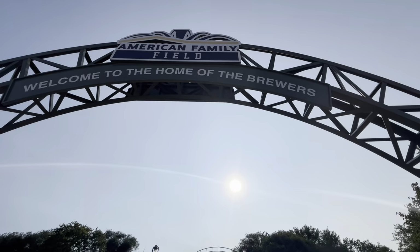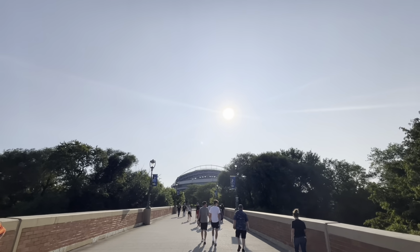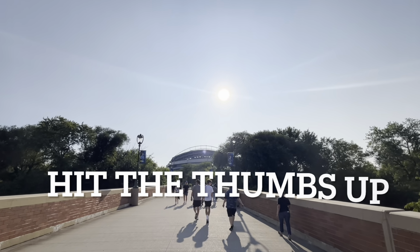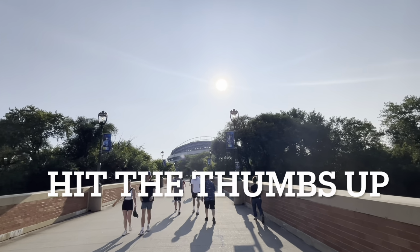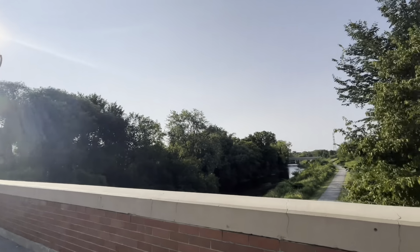All right, we've made it to American Family Field, home of the Brewers. Look at the stadium in the background. So nice, the beautiful night out. It's almost 90 degrees out today. So we're checking out the river.